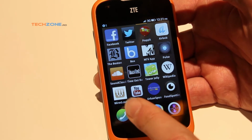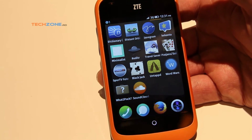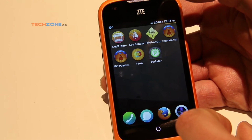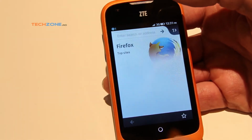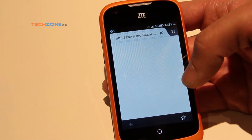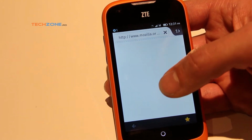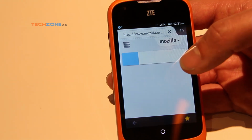Otherwise, you have all the applications you would expect. And many of these have been installed through the app discovery engine I mentioned earlier. Also, we obviously have a browser built in. It's Firefox. You can see how that looks. The 3G here is incredibly slow.